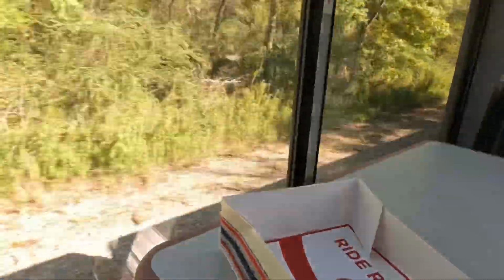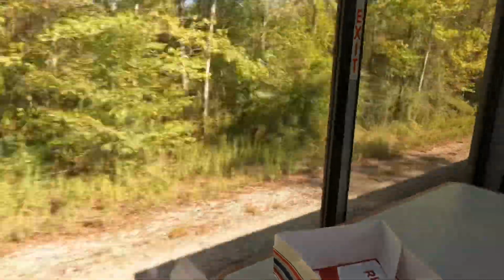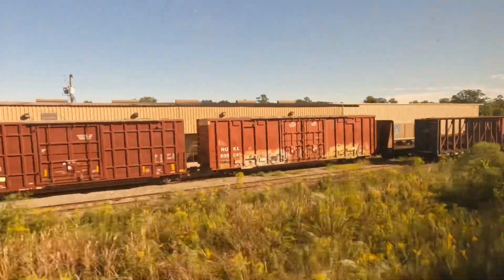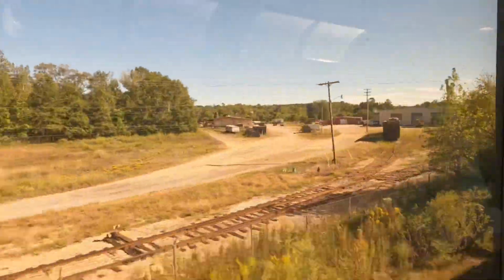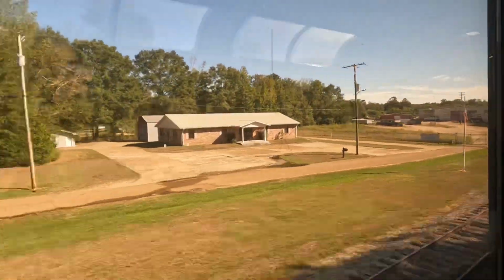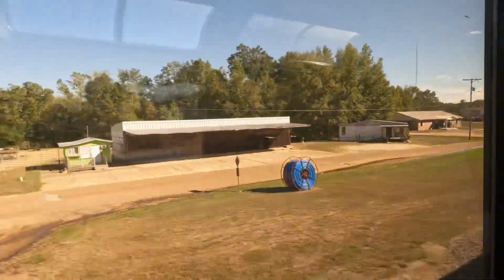I figured since I was in the lounge car, I'd grab something to eat, so I went down to the cafe portion of it. Here we passed through Magnolia, Mississippi, which is just across the Louisiana-Mississippi border. It's a pretty nice town with an old train depot that's not served anymore.